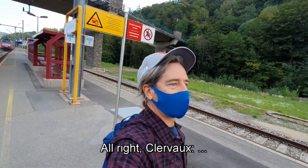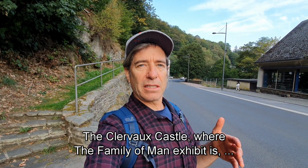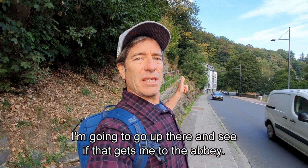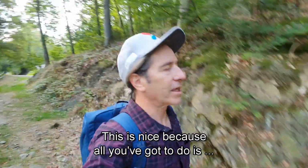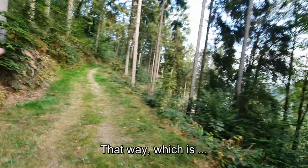Clervaux. Let's go do some exploring. The Clervaux Castle, where the Family of Man exhibit is not open until noon, and I'm a bit early. I thought I would go up there and see if that's going to get me to the Abbey. It looks like it goes up. I think the Abbey is right up there. This is nice because it seems like all you got to do is follow the bells. Okay, that way, which is that way.